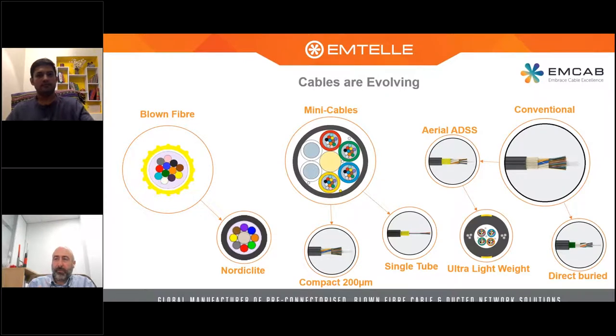So we've got blown fiber bundles that have a low friction jacket on the outside that blow these long distances, and the fibers blow in at good speeds as well, to make your fiber connection for FTTH as quick as it possibly can be. We've got ruggedized cables called Nordic Light that are used in the Nordics in Scandinavia, or areas with extreme cold weather. These are slightly stronger cables made to survive the elements of cold weather.